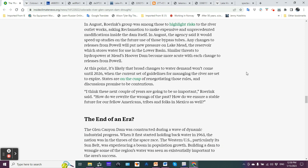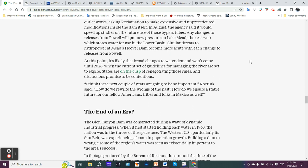Any changes to releases from Powell will put new pressure on Lake Mead, the reservoir which stores water for use in the lower basin. And I'll have more to say about Lake Mead and the downstream Colorado River later on. By the way, Lake Mead was built first. Powell was built after Lake Mead. Powell turned on the water in '63. Hoover Dam, which is what formed Lake Mead, was being built in the '20s and '30s. So it was several decades ahead of Glen Canyon and Lake Powell.